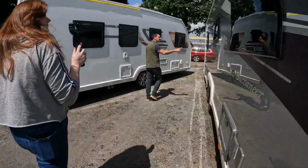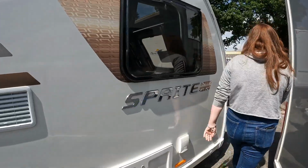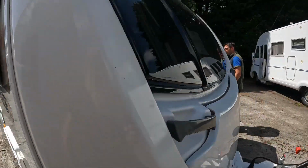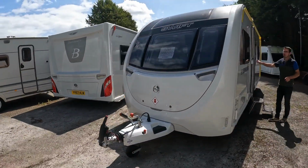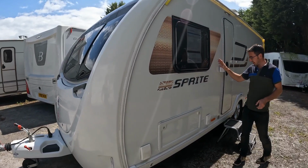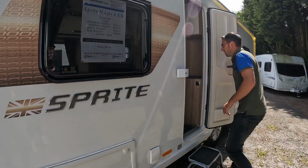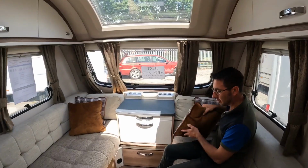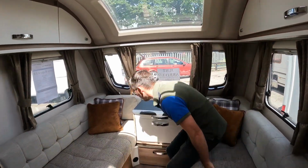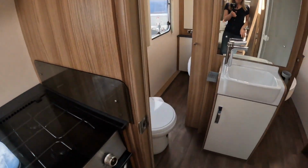Big Buccaneer Clipper, that is sold. Now this is the van that is the same but completely different to the one that I was showing you a minute ago. Sprite Major 4 EB 2020. Now the other one is exactly the same, except it's completely different because it's got different graphics, different interior. This we've got the sort of tartan look and the tartan pillows. The other one has sold already, but it's pretty much identical, just slightly different on the upholstery.